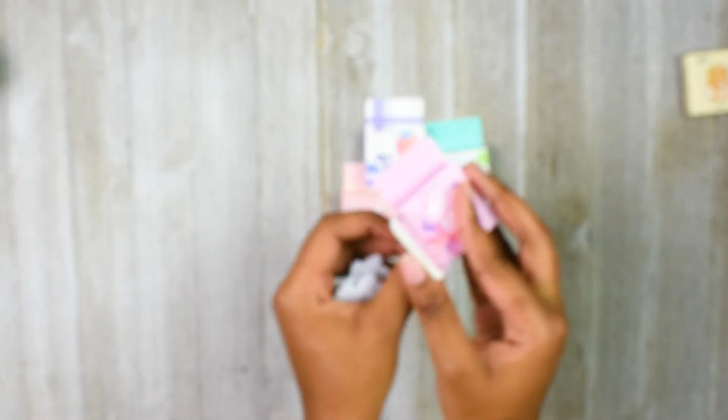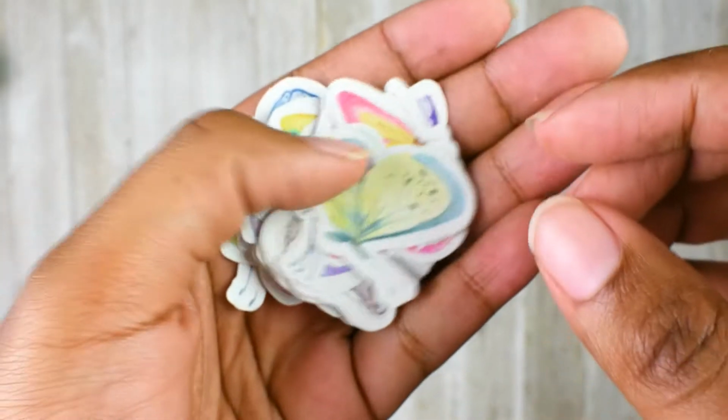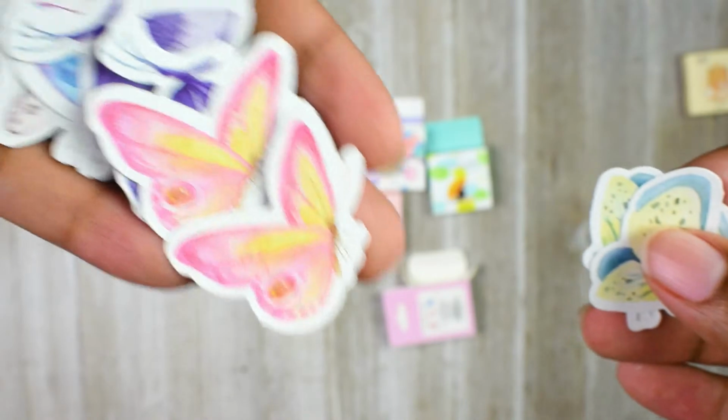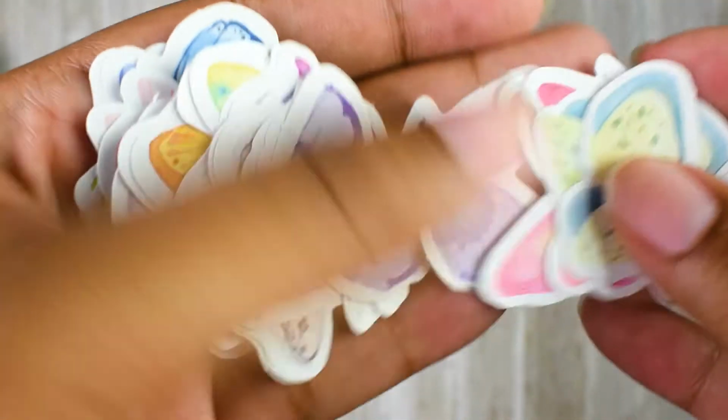So this is Butterfly Garden die cut stickers. I guess you open this one from the side. I'm sorry, but this shop has some of the best die cuts, and they send you a lot. Oh, they were coming out the other side. But I just love this shop's die cut stickers, and you also get a lot. Look at these butterflies. Oh, those are so cute.